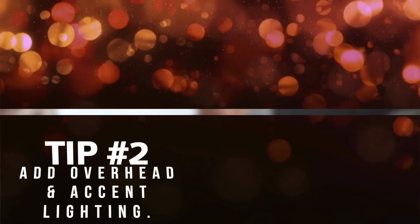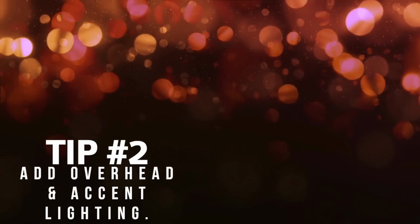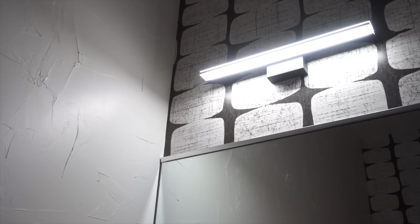But the very next way to make your bathroom look luxurious is to add as much lighting as possible. So when you're creating a luxurious bathroom, you have to think about practical lighting and then lighting for the sake of ambiance. So when we're thinking about practical lighting, we're thinking about lighting on your vanity so that you can apply your skincare and your makeup, and you need lighting to brush your teeth. But then you also need lighting over your shower so that you can wash your face and take a shower, not in the pitch black, because no one enjoys doing that.